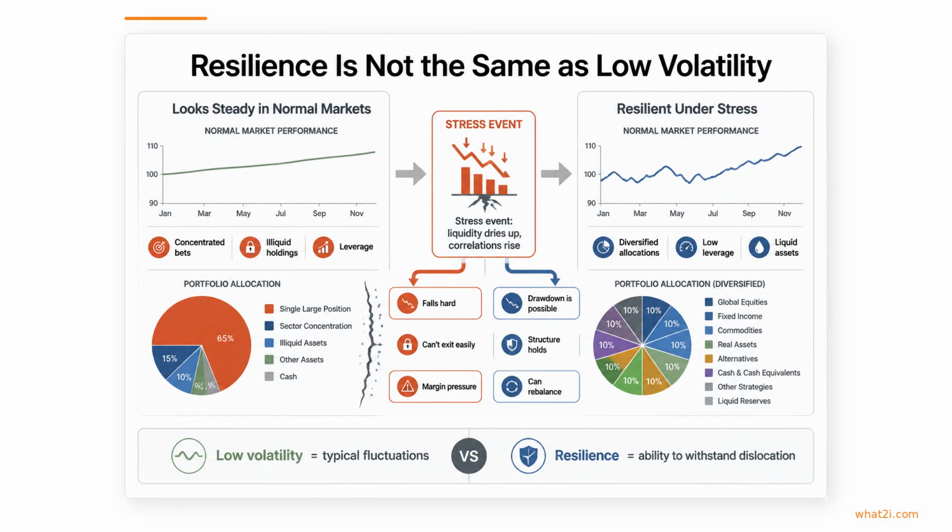Low volatility and resilience are not the same thing. A portfolio can look smooth and stable for years while hiding concentration, illiquidity, or leverage that only shows up when markets break. And the opposite can also be true. A portfolio that experiences normal short-term swings may still be built to hold together when stress arrives.